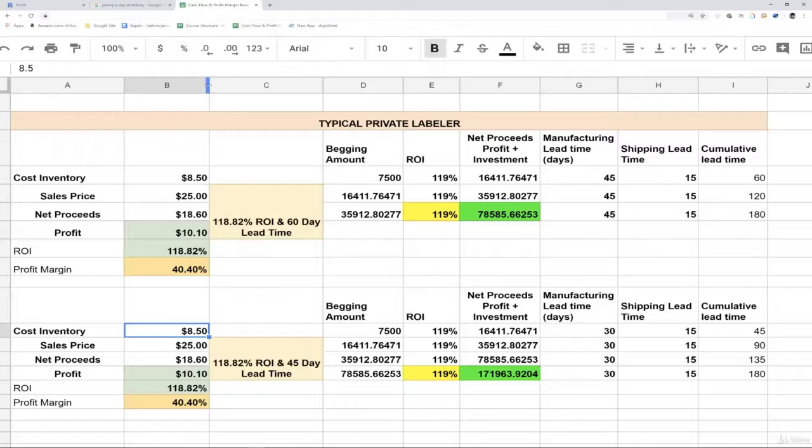All right, so if we take a look at this spreadsheet, right here we have the 60-day lead time up here, and then we have the 45-day lead time here, 60, 40, okay? Everything else is the same, but at the end of 180 days, this one has $78,000, and this one has $171,000. Now that's over 100% more profit comparatively to the other one, just by getting 15 days off the lead time.